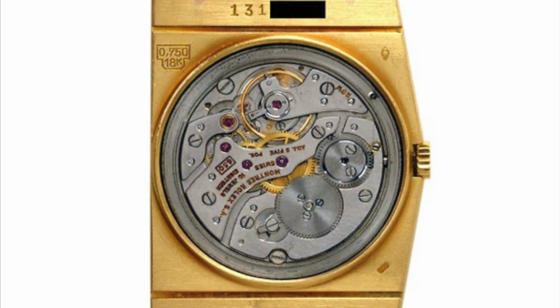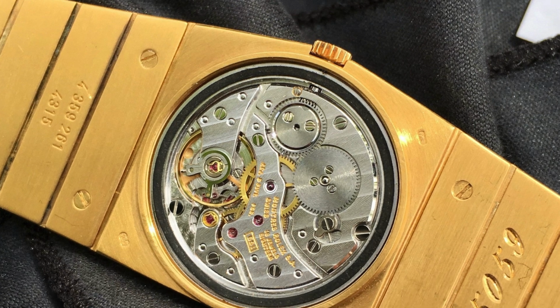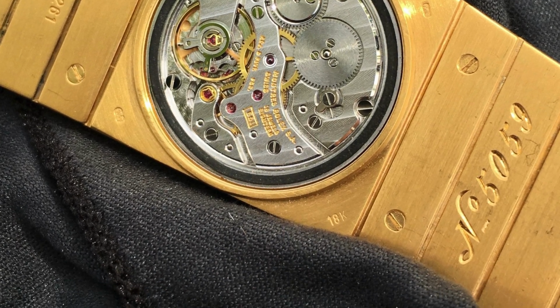The movement in the King Midas began as a caliber 650 manual wind. This movement, again peculiarly, was produced by Blancpain rather than Rolex. This was replaced in later models with a 651 18-jewel movement.